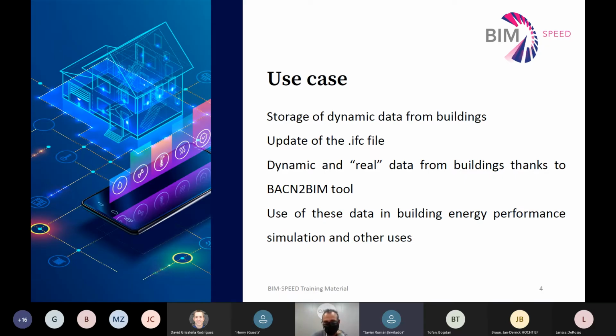So the use case is quite simple. It's a storage of dynamic data from buildings. We also update the IFC file of the building with information about the monitoring system. Then we have dynamic and real data from buildings, which allows us to have better simulation models to be used in other tools, for instance, building energy performance simulation tools or similar.